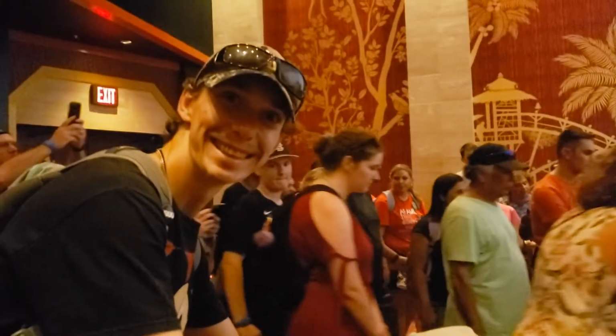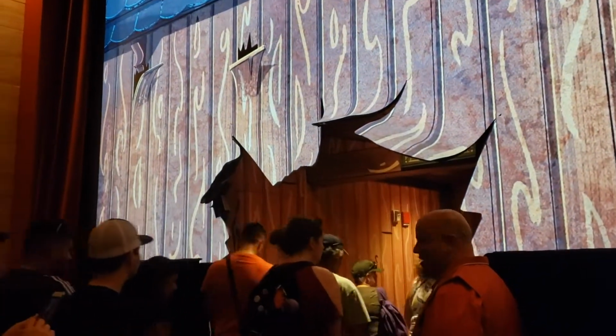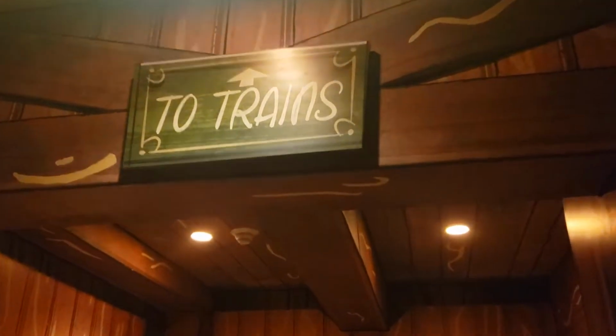Well, ladies and gentlemen, I guess we're going to go into the actual cartoon. Go ahead all the way forward. Yay! Isn't that cool? See, at that moment when Goofy shows up and he's just hanging there? That looks so cool. I love it. To the trains. Oh, okay. All the damage from the broken screen.